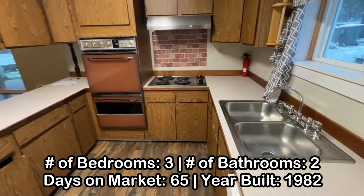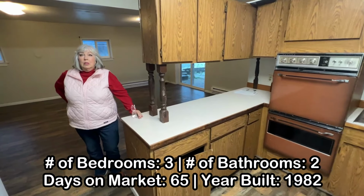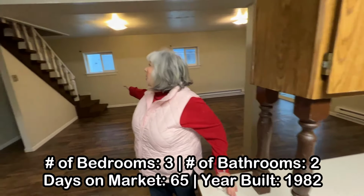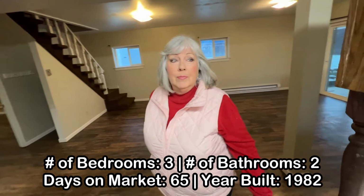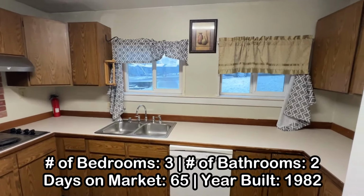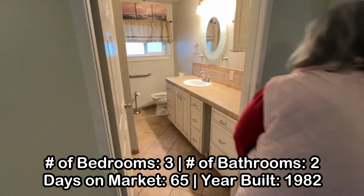This was originally one single family home, and it was converted into a multi-family. So the stairway is blocked off at the moment, and there's a one-bedroom apartment upstairs, but it could be all one. So you'd have income property. And then bathroom, self-explanatory.